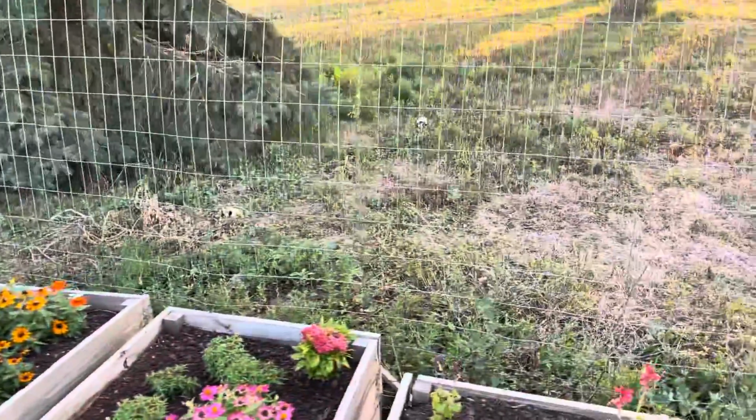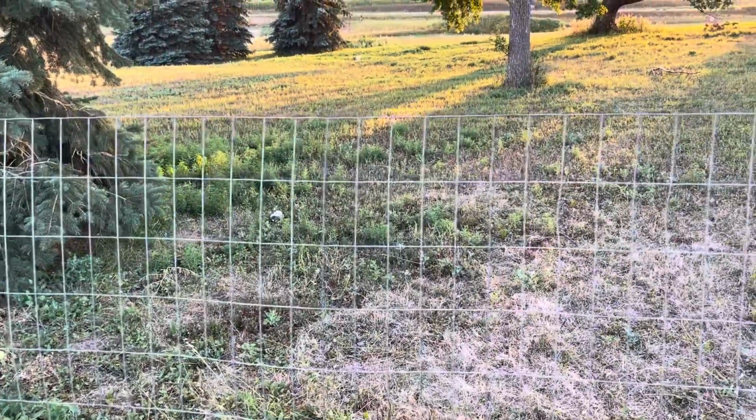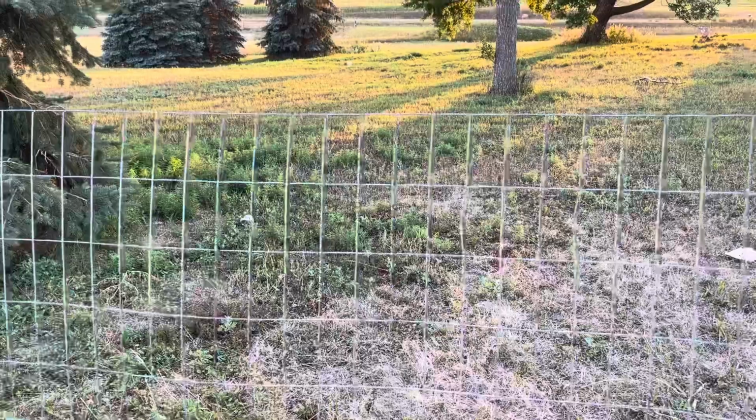I hear the ducks. I don't see them. Yeah, I don't know where they are. They're out having a gale time somewhere.